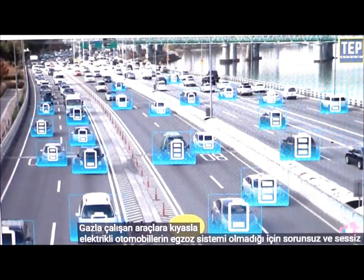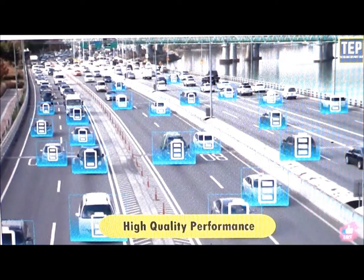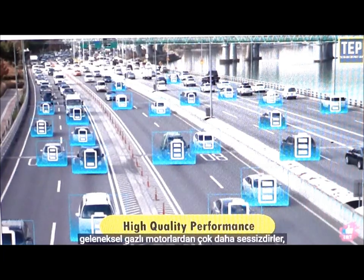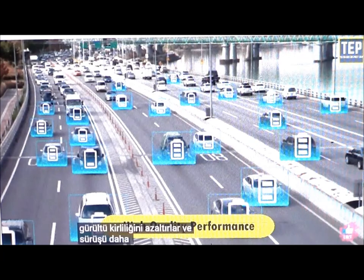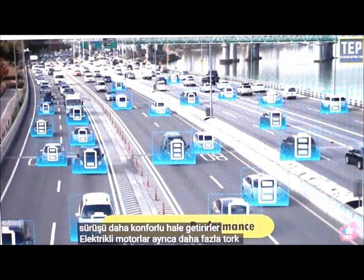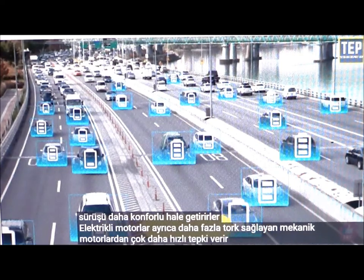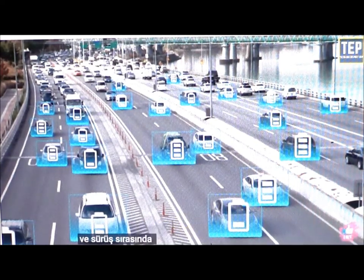Electric cars are known to operate smoothly and quietly, as there is no exhaust system. They are much quieter than conventional gas engines, reducing noise pollution and making the ride more comfortable. Electric motors also respond much faster than mechanical engines, providing greater torque and agility while driving.